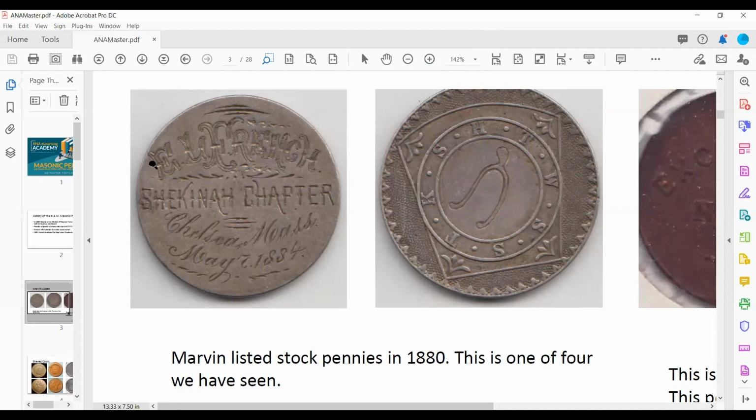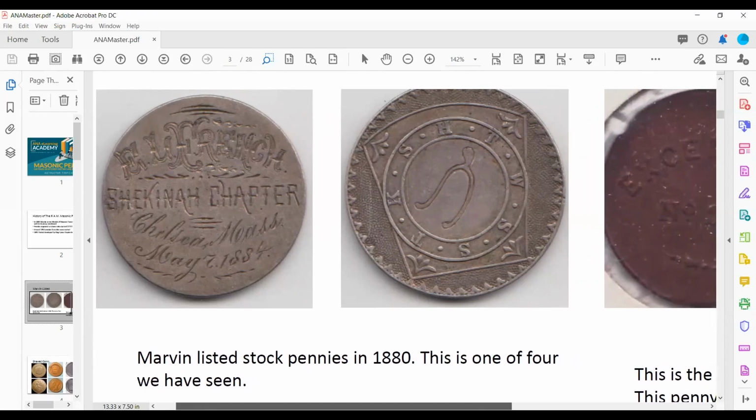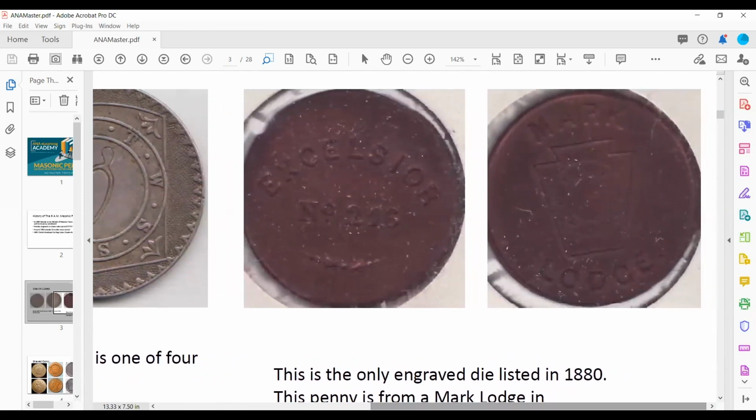But it was done by E.L. French of Chelsea, Massachusetts in 1884. The earliest one I've seen of this is 1876, so that would have fit well in Marvin's book in 1880. He would have known of the stock penny. The first one we know from a die was actually a Mark Lodge. It's Excelsior Lodge 216 of Philadelphia, and we know this existed in 1880.